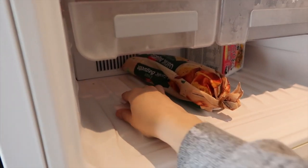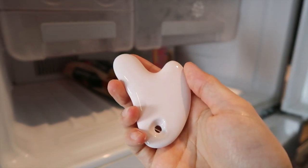Pretty affordable if you find cheap ones. This one is a ceramic. It also washes super easily. Obviously you can just get a little bit of face soap and wash it, and you can also leave it in the fridge to have a super refreshing massage as well. So definitely one I can recommend to you guys too.